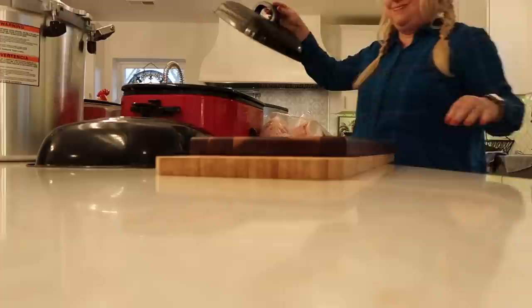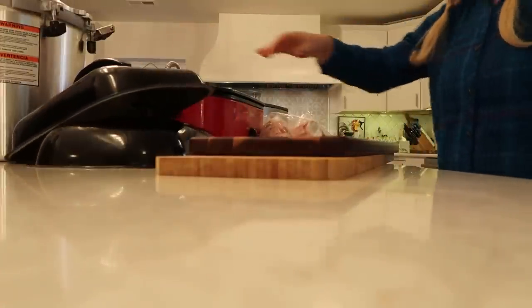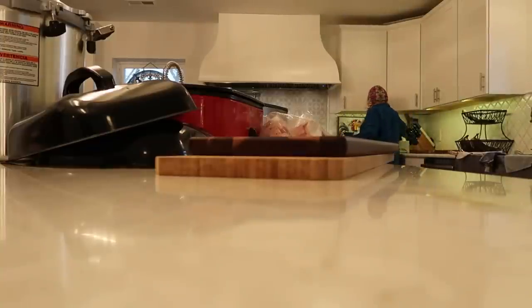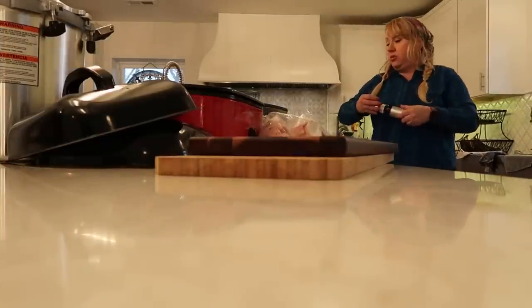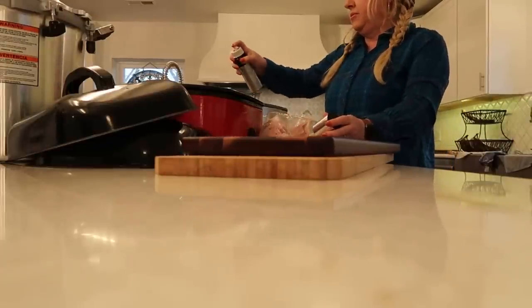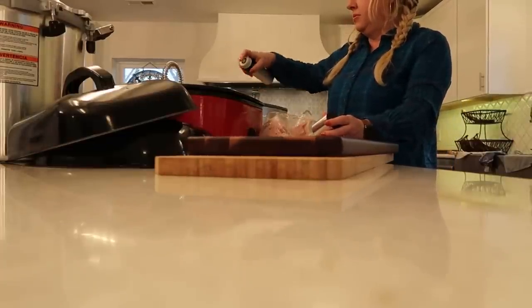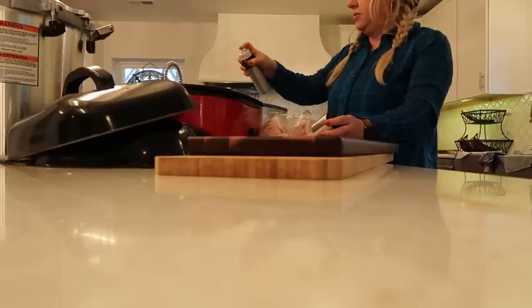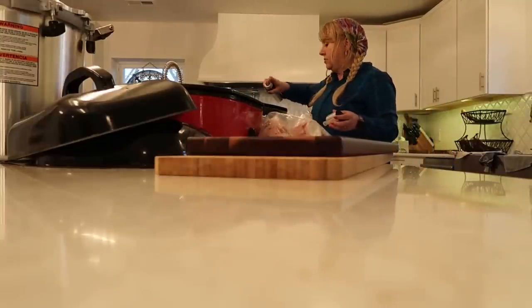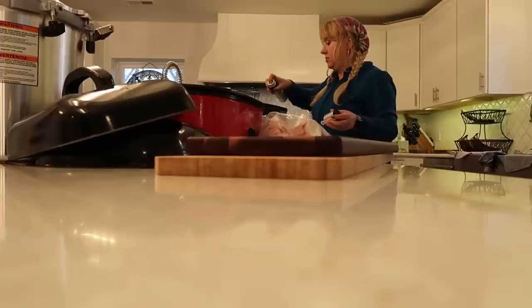It just depends on the size of the quart jar. Sometimes the diameter of the wide mouth or the regular mouth or the brand of the canning jar affects how many jars I can actually get in there. So what I am doing is I am spraying down both of my roaster ovens with my Misto olive oil spray, and I'm going to dump a bag of bones in each roaster oven.